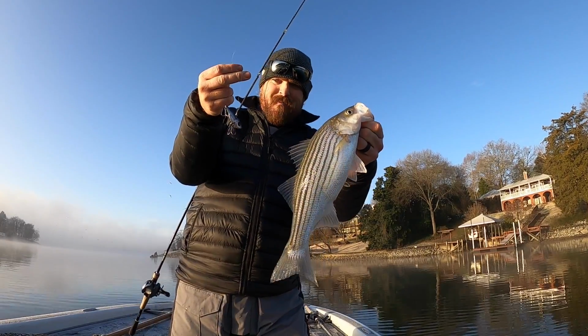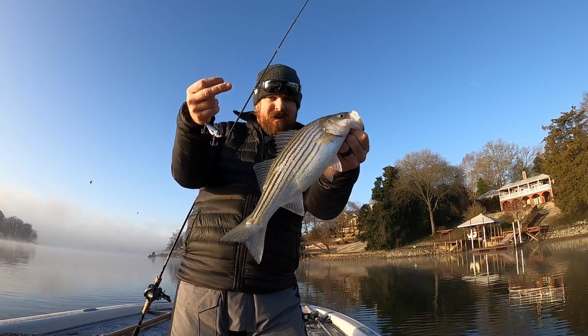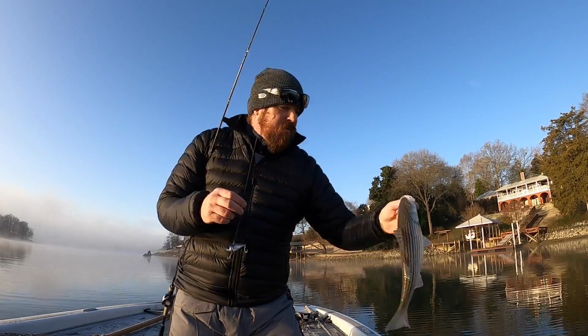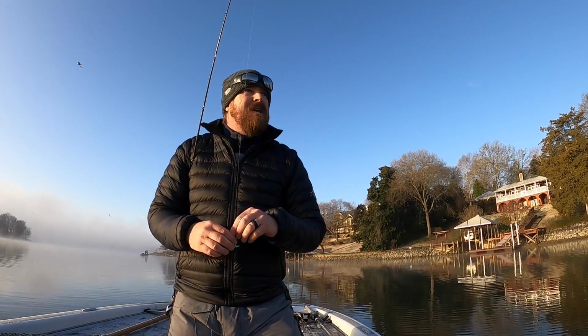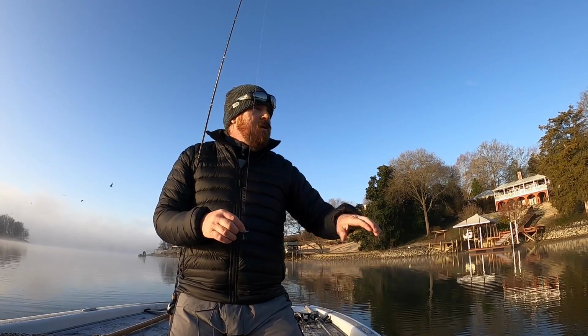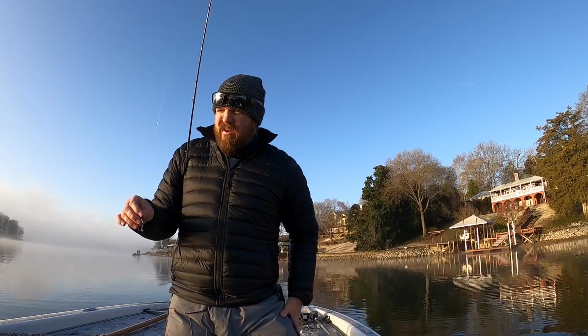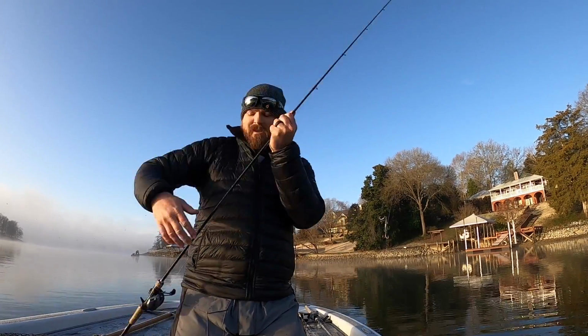Little tiny striper. So our water temps today are actually warmer than I expected. The water's 46. I was fishing a different section of the lake yesterday, and it was 43. But water's 46. Air is, what was it? 21.